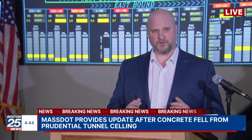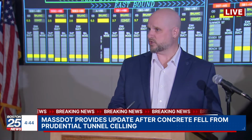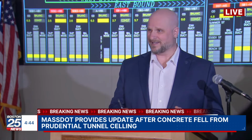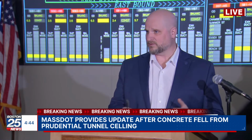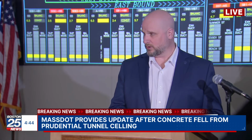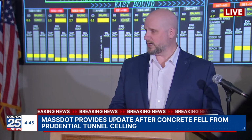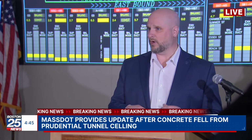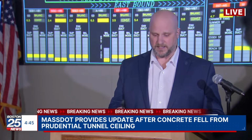So first and foremost, I want to address that the tunnel is safe. Again, this was a non-structural portion of the tunnel that the failure occurred in, and it's in an expansion joint, which is about a 4-inch wide joint that allows the tunnel to move as it would through its natural course. It's very localized. And although we did go through a closure and make sure that there were no other major issues, we didn't identify anything. We're going to, as a precaution, come back and shield that particular joint tonight.